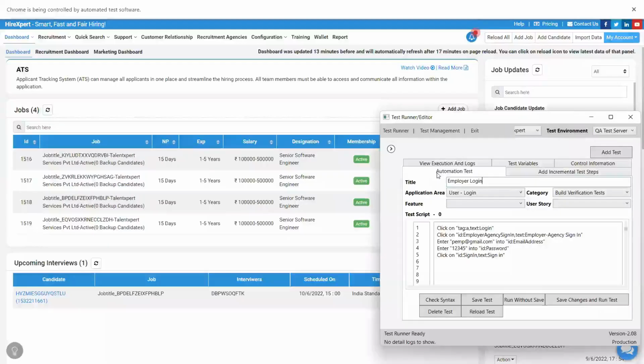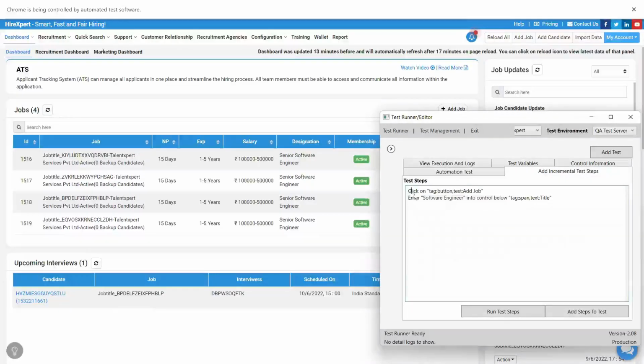Adding steps in an incremental way: this feature allows you to add steps incrementally. That means adding new steps in your test case without running the whole test from the first step. Open the Add Incremental Steps tab. Now add your new test steps. Run the newly added test steps.